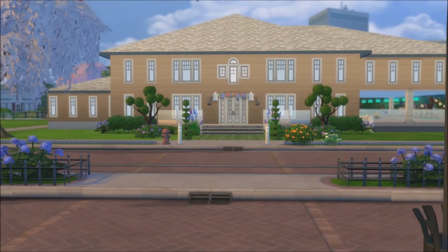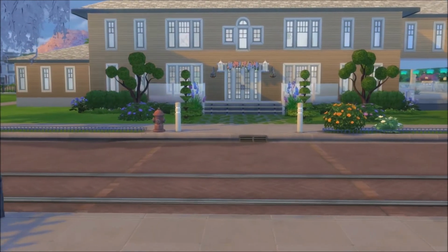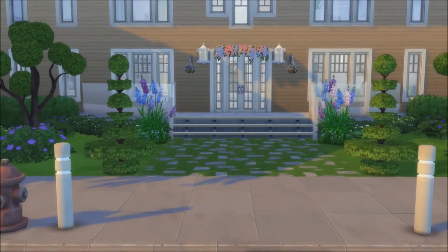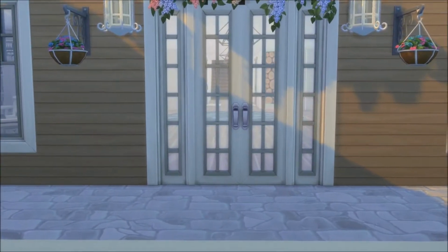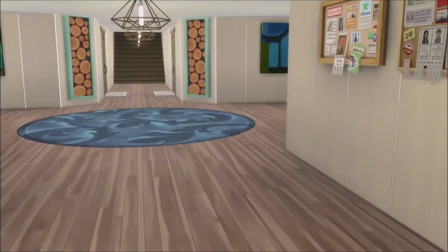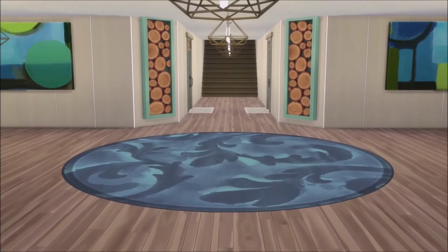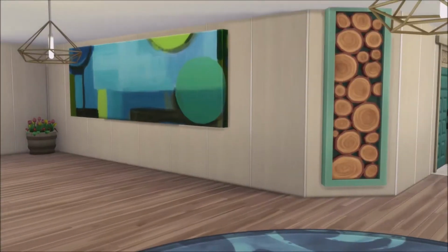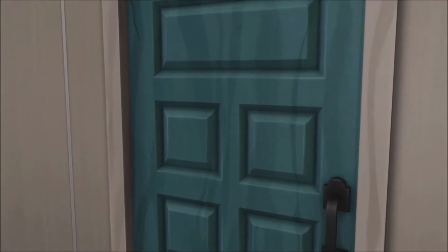Now, just as a reminder, the outside and the shell of the apartment is built by me, as well as two of the small rooms inside, but the rest of it is going to be the creations of the people I collabed with. And I will try to put in little pictures of the family that they designed the apartment based off of right before we go into the apartment. And I'll try to mention whose sim and whose apartment it is. But as you can see, this is right now just the inside of the apartment. This is as you walk in.